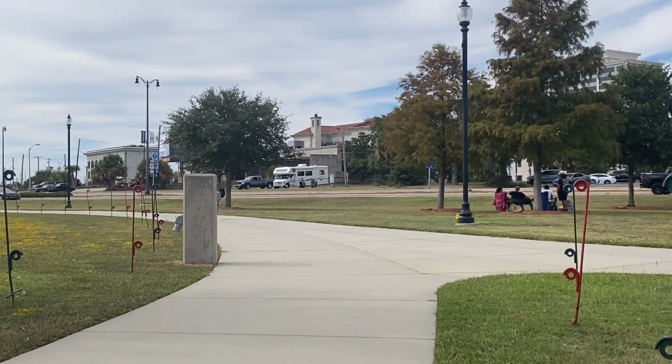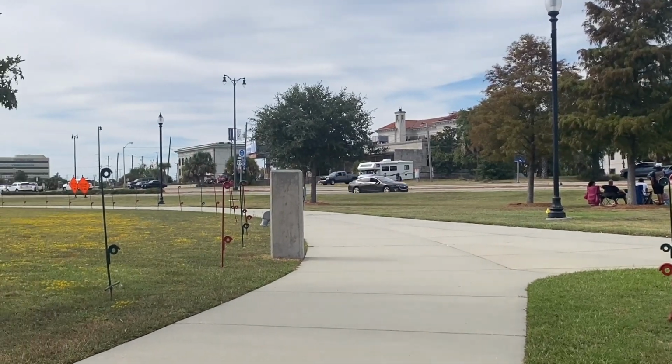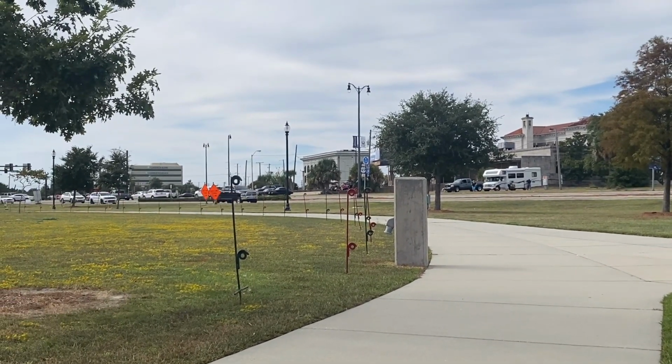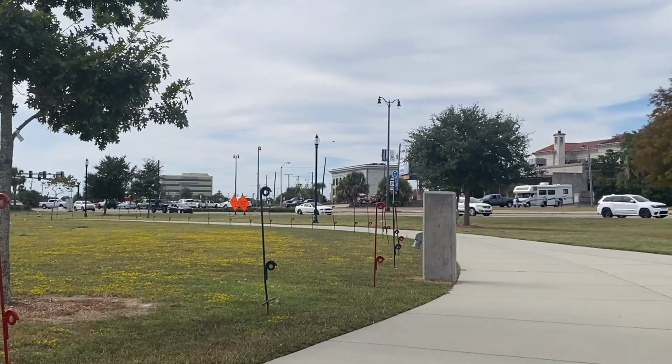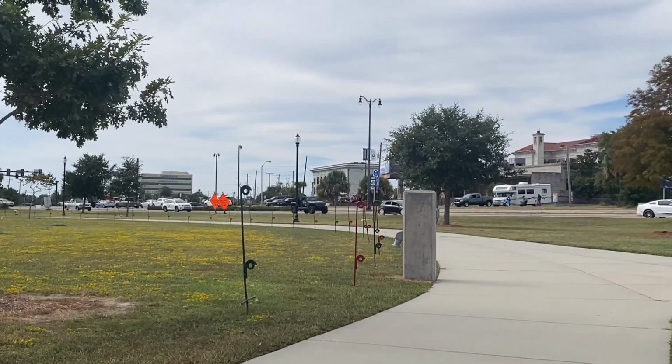That's a Jeep making that noise, but what? Look at him, Super Duty, Diesel. Go ahead, Mustang, do your thing. You just cruising, my bad. Okay.